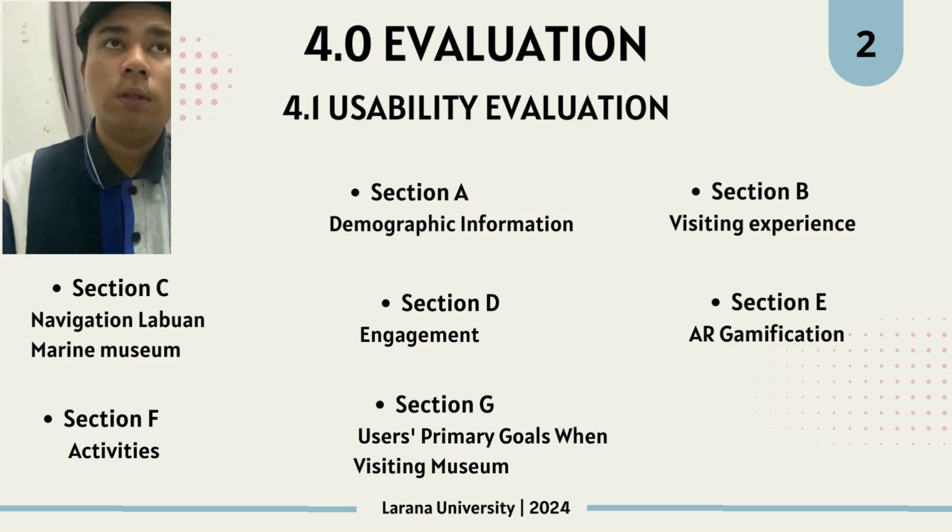Today I would like to present about usability evaluations. So usability evaluation is basically a comprehensive survey that was conducted to evaluate the usability of the Labuan Marine Museum digital platforms. The study involved 10 respondents who provided their insights through a Google Form. The survey was structured into 7 sections: demographic information, visiting experience, navigation of the Labuan Marine Museum, engagement, AR gamification, activities, and users' primary goals when visiting the Labuan Marine Museum.